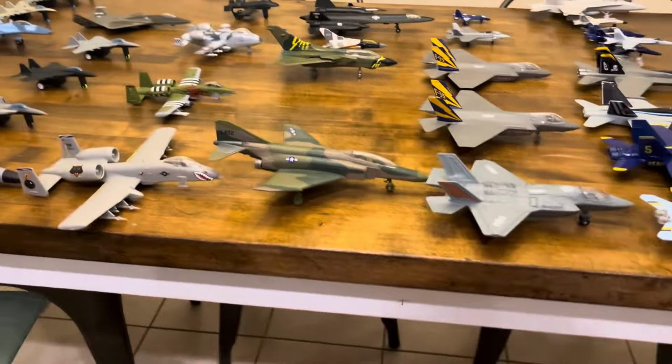Then, that's the end of these two rows. Let's give it a good glance. Nice. Okay. I'm just gonna sit down for these ones. Alright, so here we got the in-air F-117 Nighthawk.